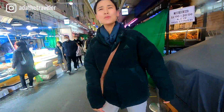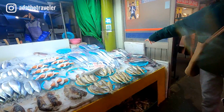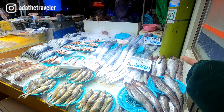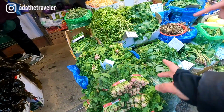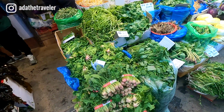Here is the main entrance of the market. Super fun area. So guys, let's get. Look at the beautiful long silvery fish. That fish is from Jeju Island. Can I ask you what is that? I saw that. Spinach. It's all spinach. So that's what you use for the side dishes? Side dishes. Yeah. And we can make soup with that one.